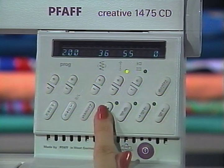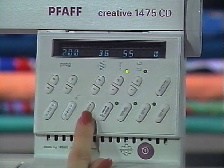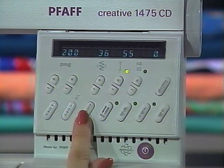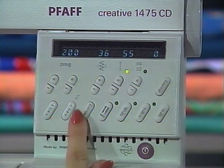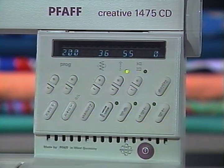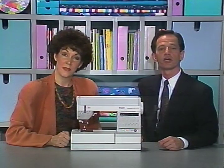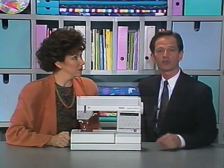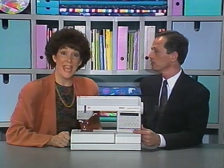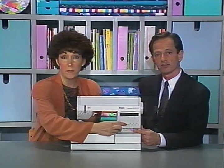The remaining keys work with the memories on your 1475 CD. The memory key functions as a pattern start key with end memories and a search and display key to correct stitches in the P memories. Your Creative 1475 allows you to enter a code to prevent unauthorized use of your machine. To enter the code, first turn the machine off. Now, while holding the memory key, turn the machine back on.